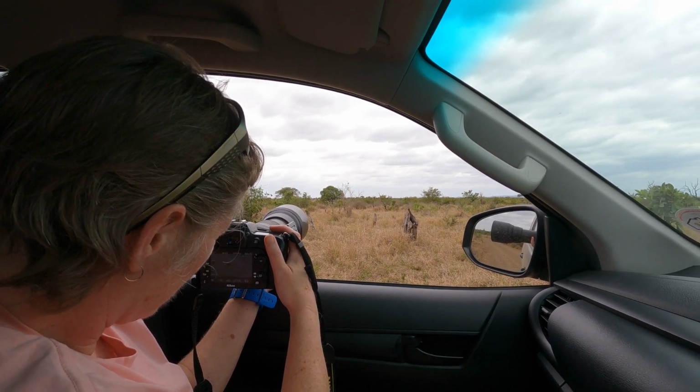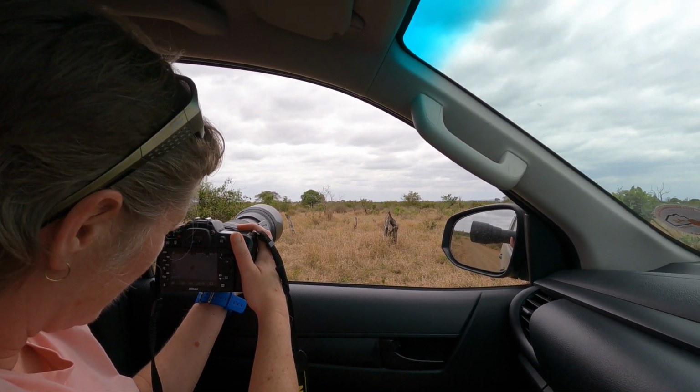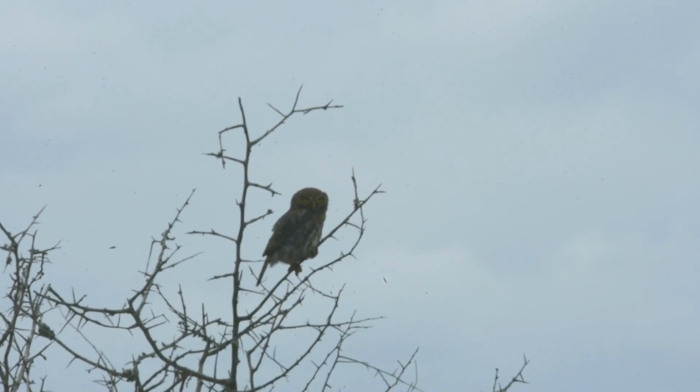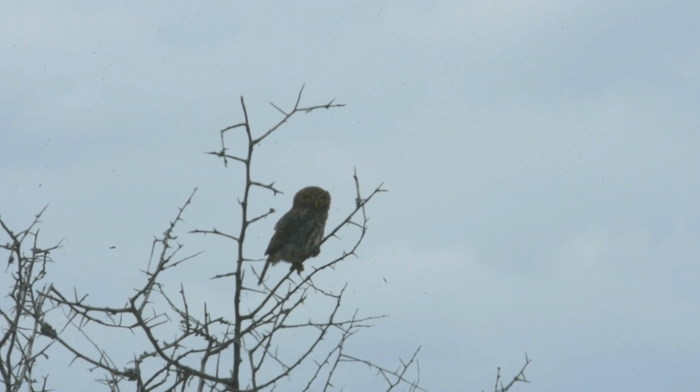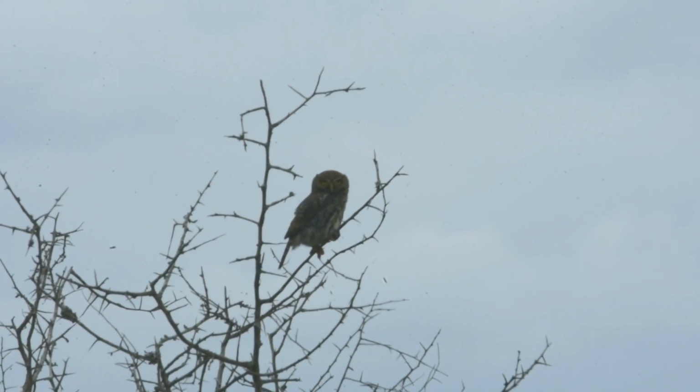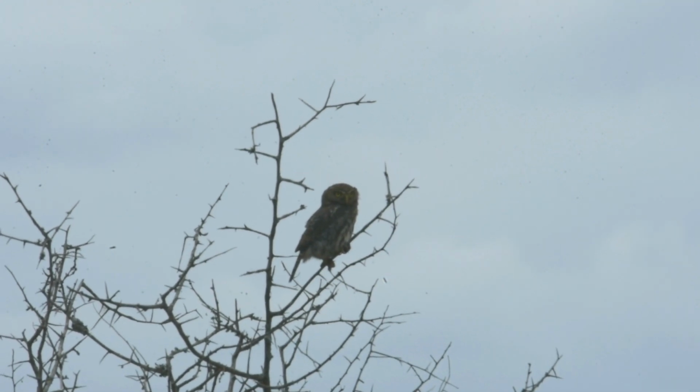There, we've seen a little owl, but it's so cool. It looks like it has eyes on the back of its head. It's got these two black marks, and then when it turns its head, it has these bright yellow eyes.